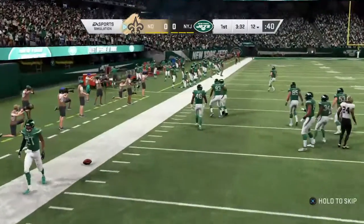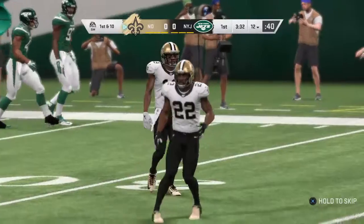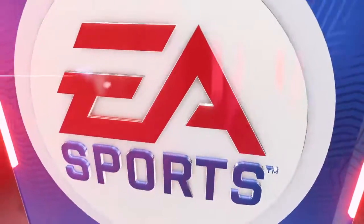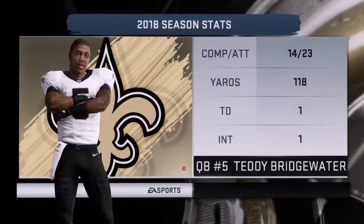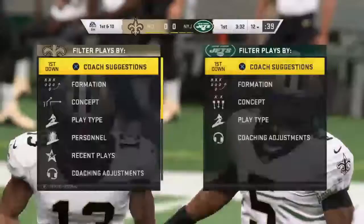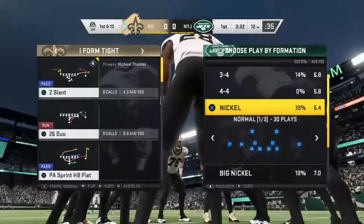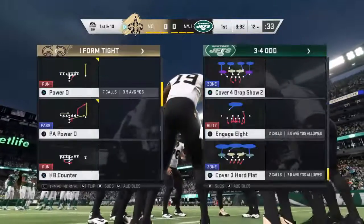Not too shabby here. This will skip out of bounds at about the 12-yard line. There's Teddy Bridgewater bringing out the Saints offense, and the Saints continue to roll under Bridgewater. He's now 4-0 as a starter. Week 6 over Jacksonville. Even though it was low scoring, Bridgewater still threw for 240 yards, a touchdown, and no interception.